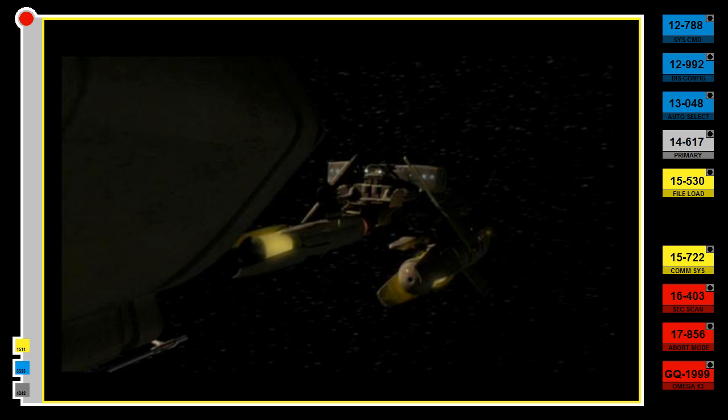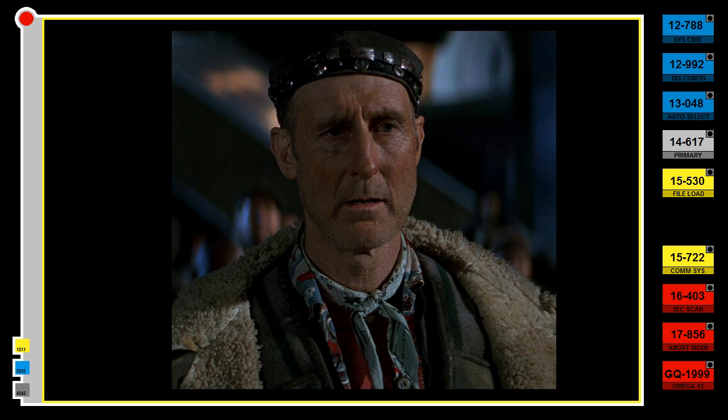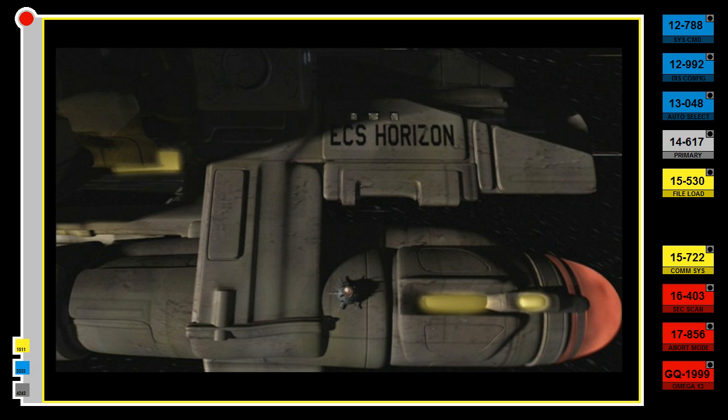There is a throwaway line from Commander Tucker in Horizon that says that he heard a rumor that all of the warp casings were signed by Zefram Cochrane. And I think this is the first time we see a matter-antimatter engine in Earth's history at this point. I think that the warp engines was being designed by Zefram Cochrane, and that's where that rumor got started.